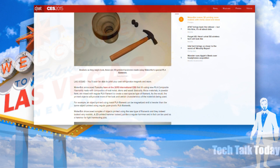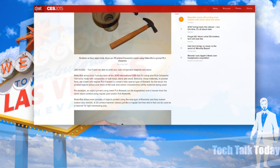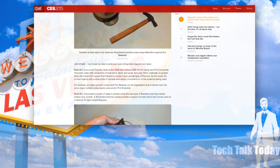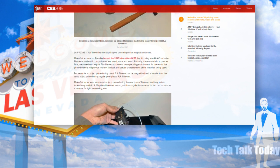It actually looks like a hammer, works like a hammer. They can be used also. You could print magnetized things. You could have the magnetized stuff in a powder. It can be heavier than other 3D printed objects, which is sometimes important.